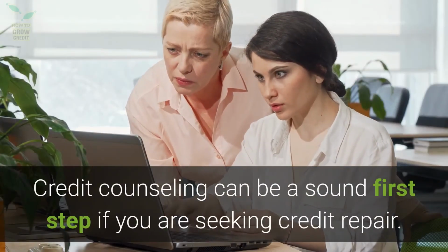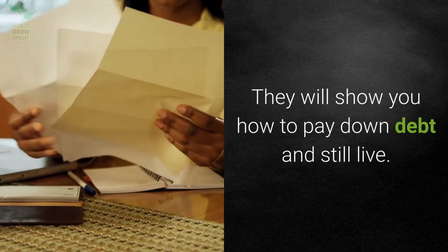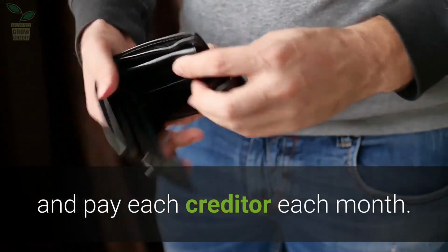Credit counseling can be a sound first step if you are seeking credit repair. They will show you how to pay down debt and still live. You will have to be willing to get rid of your credit cards and pay each creditor each month.